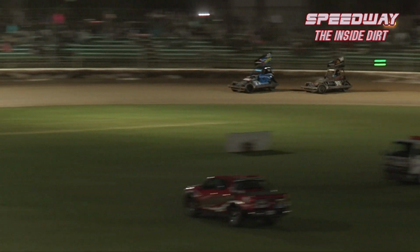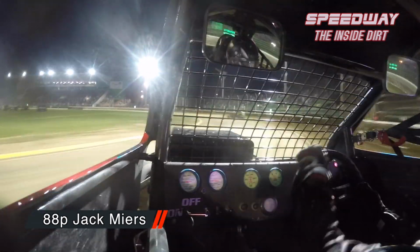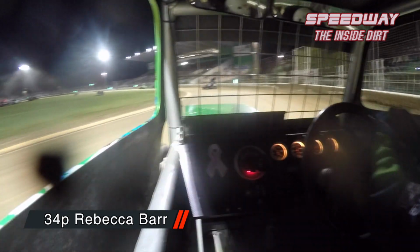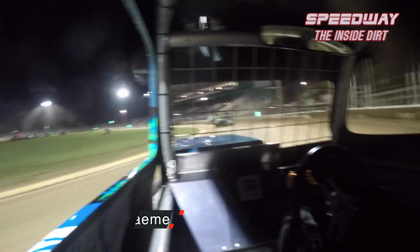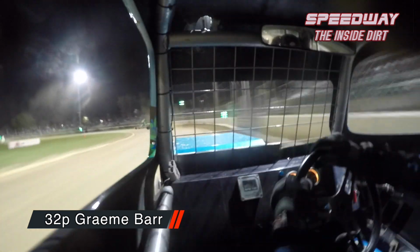That's a first. So out in front though still, Bankston leading the way ahead of Jack Myers. Rebecca Barr doing a great job holding off William Humphreys. Then we go back to Graham Barr. Last week it was Graham Barr topping the Lucas Oil Series. This week it's going to be Rebecca's turn on the podium if she can hold off William Humphreys. She's got 2 laps to do it.